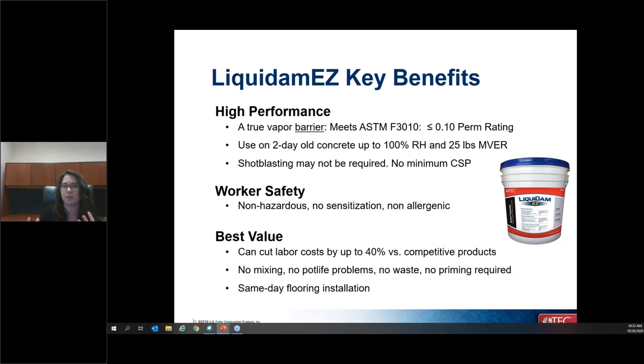Additionally, you've got kind of some worker safety benefits with this product. You're not dealing with the potential for chemical sensitization that you deal with epoxy. A lot more user-friendly. Additionally, because again, it's one product, it doesn't require priming, you could cut your labor costs. There's no mixing, no pot life, no waste, and no priming required. And you can still get same-day flooring installation.